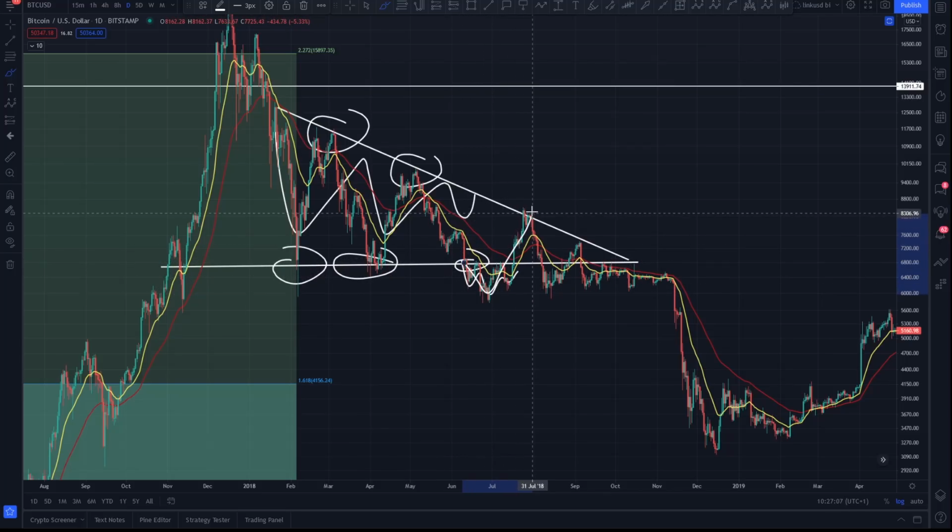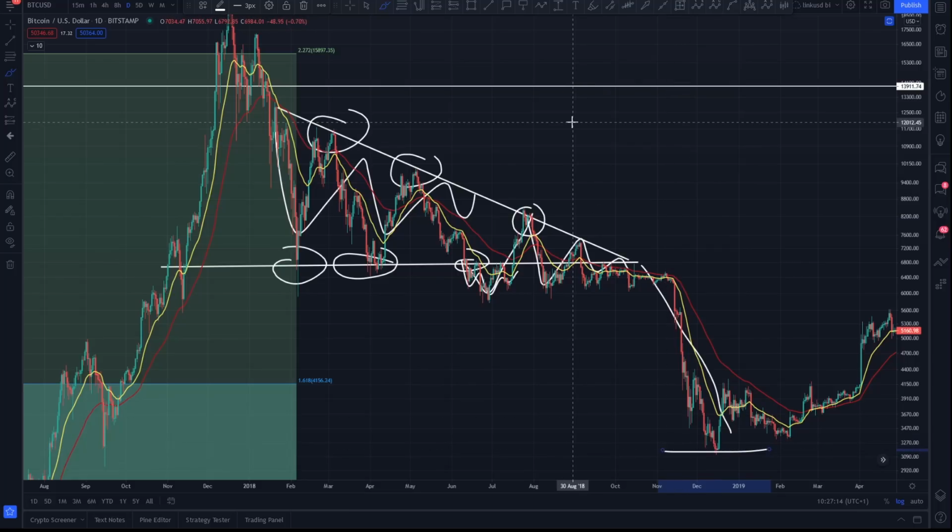And look, you came back up, you could have sold here because you knew you were in a bear market at that point. This is where you capitulated. Boom, into a bear market. And these are the fruitful opportunities moving forward. Millionaires are made in bear markets.